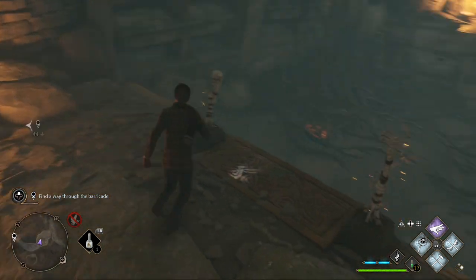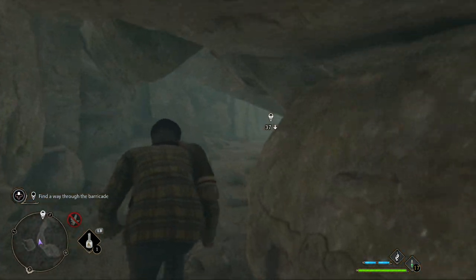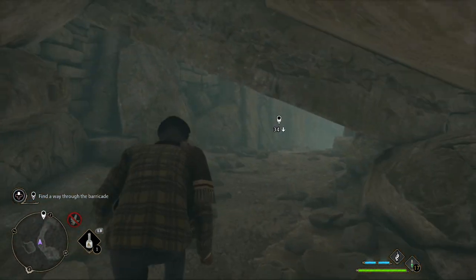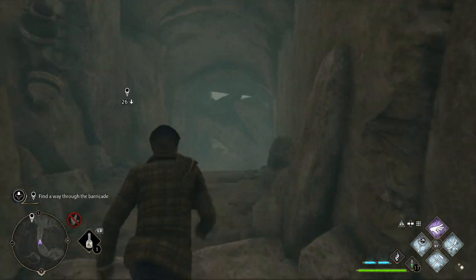Well, we'll be back for this. I think this is just a wraparound back to the main area, I believe. So, definitely come back for that. That's why he gives hints every time you leave in the main area.